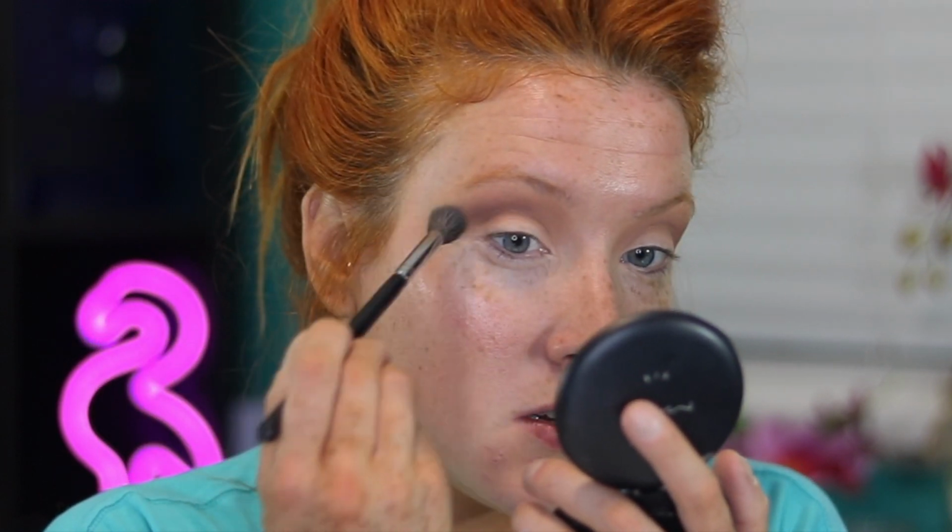Then I'm going back in with that fluffy brush, the first one that I used, and just start to blend a little bit. I didn't take any more of that Flesh shade back up. I'm just primarily blending this out. More so the edges. I'm not going directly on my crease yet. So I'm just taking it right above.